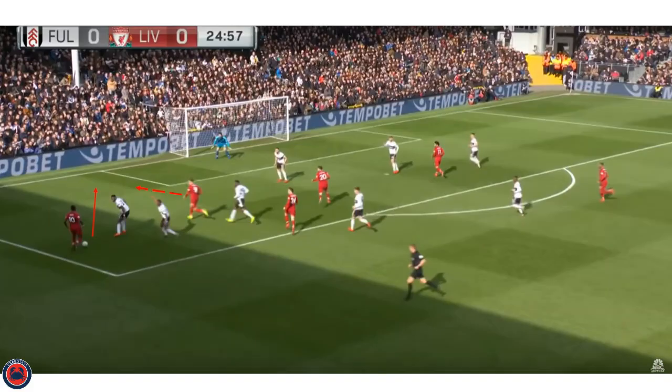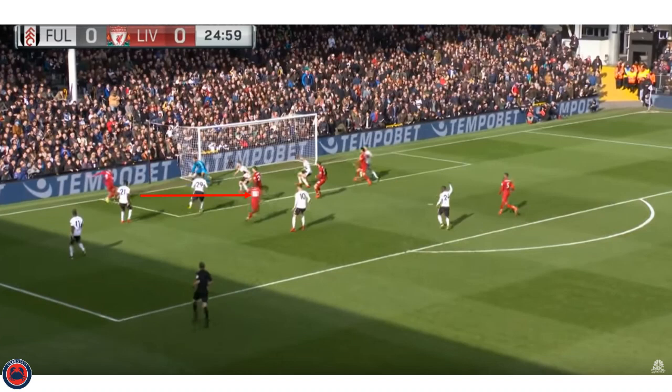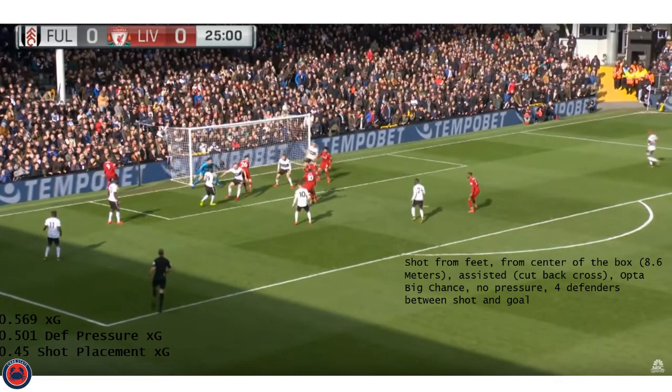So this one was a pretty well taken for the first goal. So Mané starts the play, feeding Firmino with a little through ball. Firmino plays it back. Look at all the Liverpool offensive players there ready for the cutback. So he cuts it back, and it's Mané who gets it.